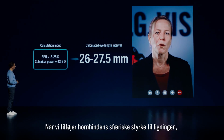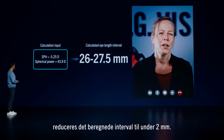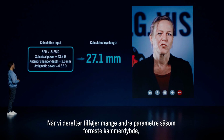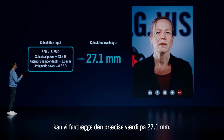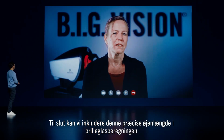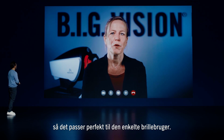When we add the spherical power of the cornea to the calculation, the calculated interval is reduced to less than 2 millimeters. Finally, when we then add multiple other parameters, such as the anterior chamber depth, the spherical aberration and the cornea, and many more to the calculation, we are able to determine the exact value of 27.1 millimeter. Ultimately, we can include this exact eye length in the lens calculation and craft the lens more precisely, ensuring that it fits the individual perfectly.